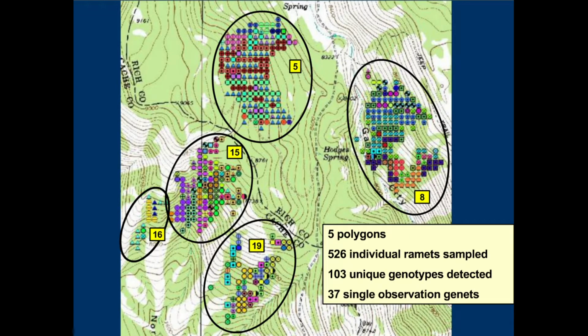And I guess that's the way to say that. It was way more than anybody expected. And this is actually quite a conservative estimate for a couple of reasons. One, any of the genotypes that differed just by a single mutation, a single allele, were pooled. Right? So we took that conservative step, and we still ended up with 103 of these things.